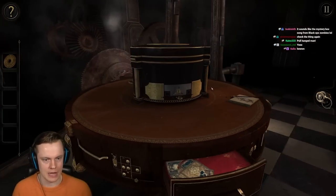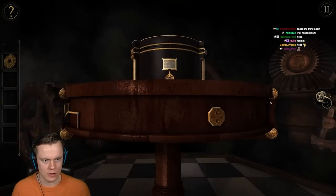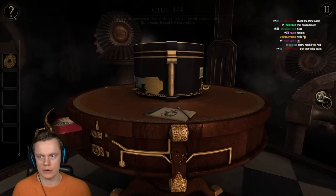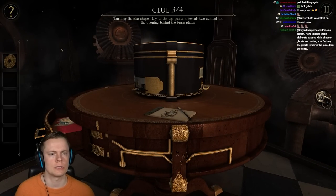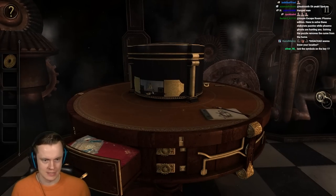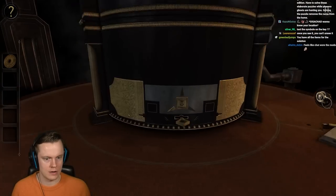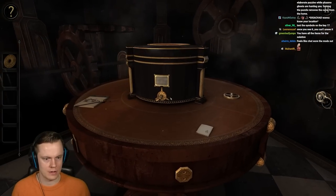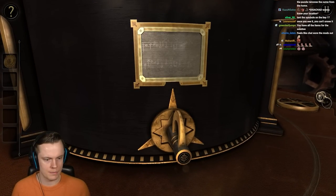Ah, music box. Okay, where would this go? What did you tell me? Turning the shark-shaped key to the stop position reveals 2 symbols in the opening behind the brass plates. I already know those! You already told me that. Okay. What else did we do, man? Not entirely sure.